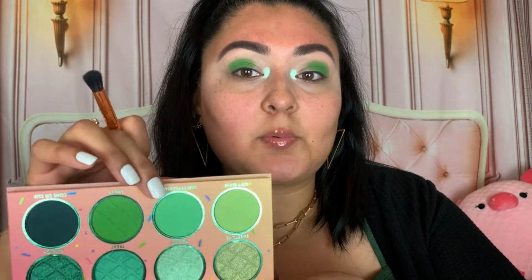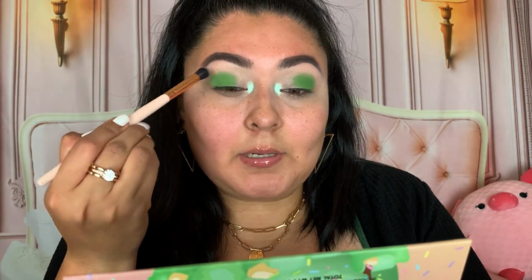Taking another brush, I'm going to go ahead and take the shade Guilty Pleasure, which is just a little lighter, and I'm going to use that along with Soft Serve, so these two on the end, and I'm going to start blending out this dark green.